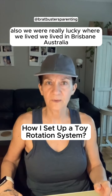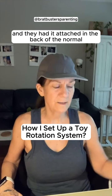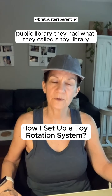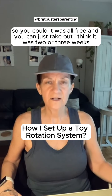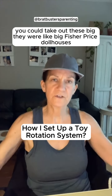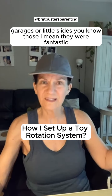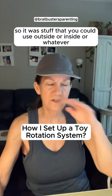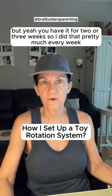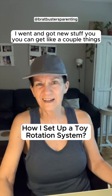Also, we were really lucky where we lived. We lived in Brisbane, Australia, and they had it attached in the back of the normal public library. They had what they called a toy library. So it was all free, and you could just take out, I think it was 2 or 3 weeks, these big Fisher-Price doll houses, garages, or little slides, they were fantastic. So it was stuff that you could use outside or inside or whatever. And yeah, you'd have it for 2 or 3 weeks. So I did that pretty much every week. I went and got new stuff. And you could get a couple things.